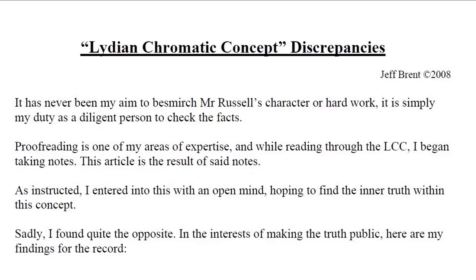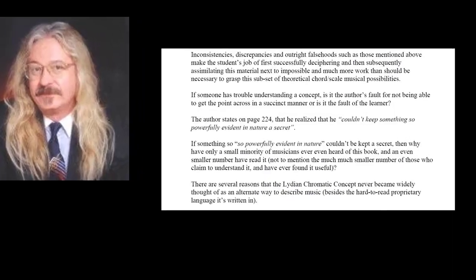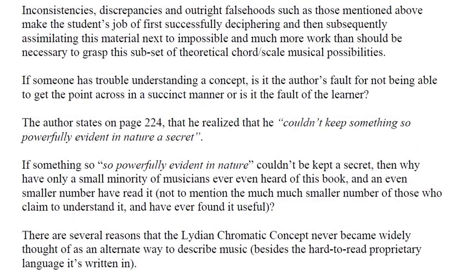In his 2008 paper, Lydian Chromatic Concept Discrepancies, Jeff Brent makes some devastating attacks on George Russell. "Inconsistencies, discrepancies, and outright falsehoods such as those mentioned above make the student's job of first successfully deciphering and then subsequently assimilating this material next to impossible, and much more work than should be necessary to grasp this subject set of theoretical chord scale musical possibilities."